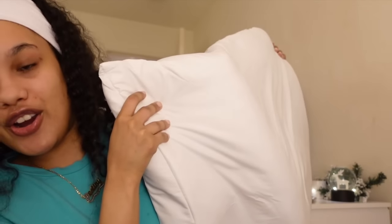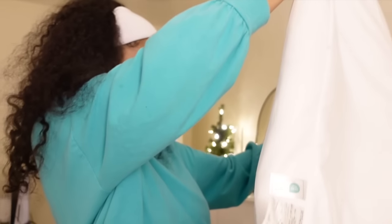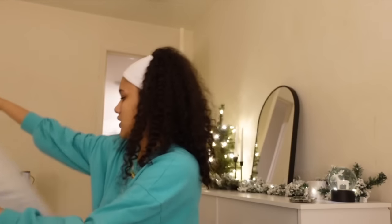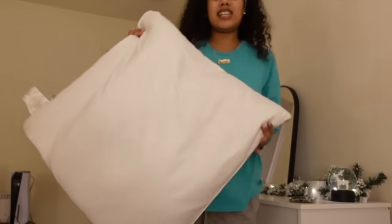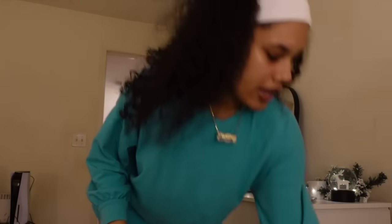But yeah, here are the pillows. These better expand. Are they expanding? Hold on, because this is flat as fuck. That's a big ass pillow. Y'all, this is big. Does she need time to expand, or what's the tea?